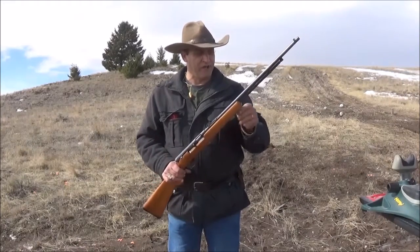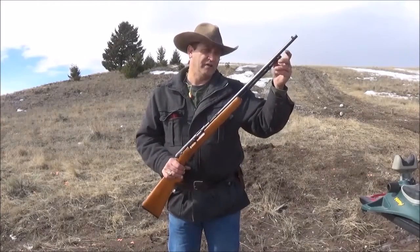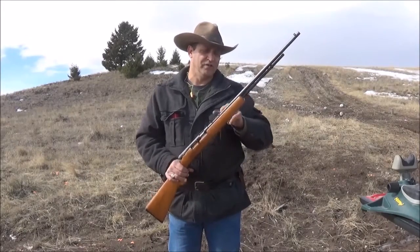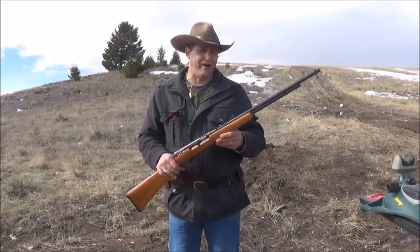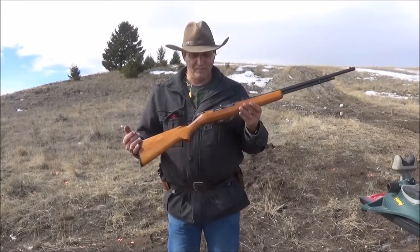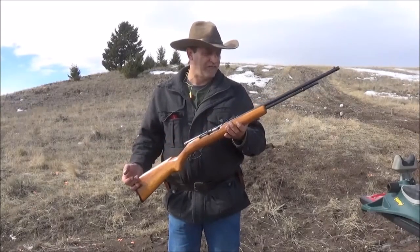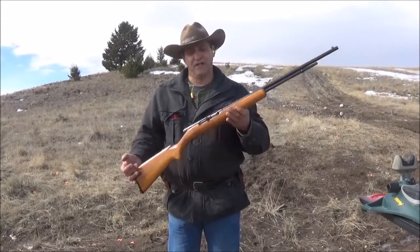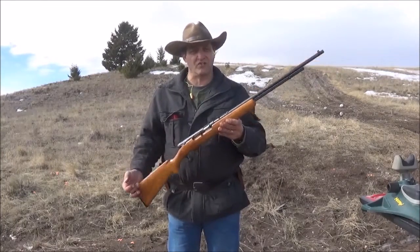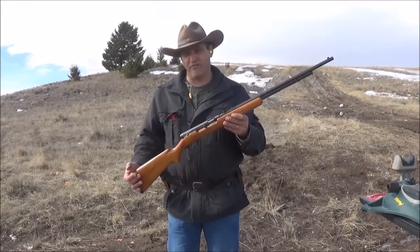The thing that's really nice about this one is it'll shoot shorts, longs, and long rifle. This thing will hold 16 .22 long rifle, but it's got a 26 inch barrel, so it is fairly heavy for no more than what it is. But the thing that I really like about it is even though it's old, and even though my granddad had it forever, even though there's really no collector's value to it, it's still a piece of history that's been passed down for three generations, possibly going to be four.